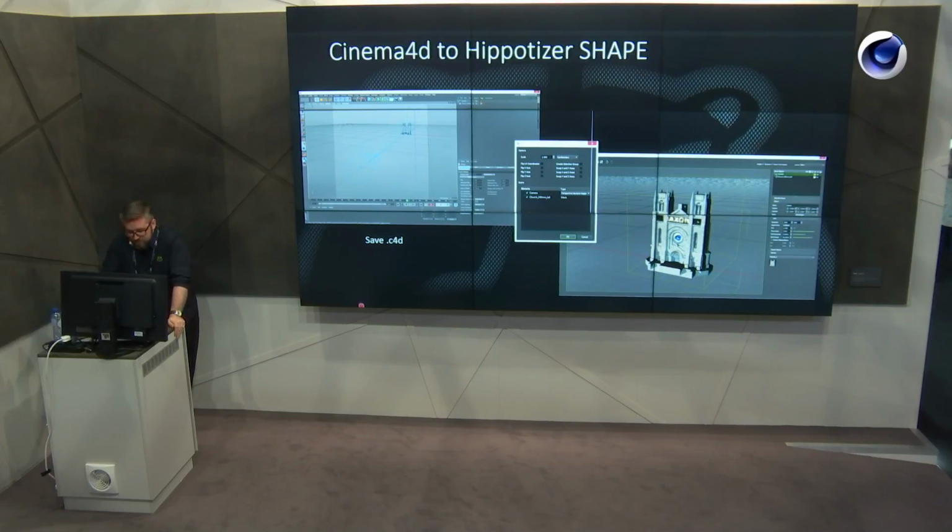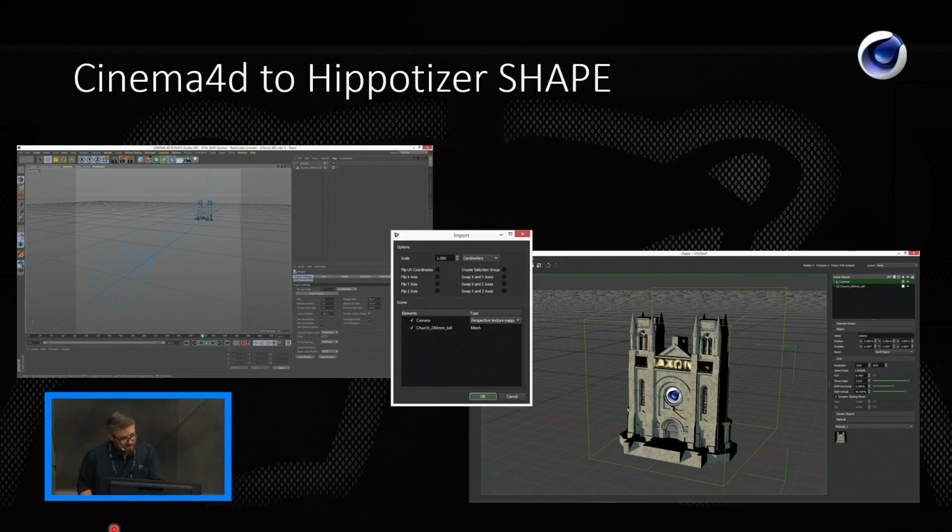So once you've made your content, you import that video into Hippotizer using Media Manager, and then it's time to import your Cinema 4D file into Shape. So here at the top left, you can see the file, this file actually made by Jonas here, inside Cinema 4D, so you've got the camera, and you've got this church here. And then in the middle, you can see the Shape import window. And in there, you can see it recognizes there was a camera in the scene and there was a model in the scene, so you can choose what you want to import.